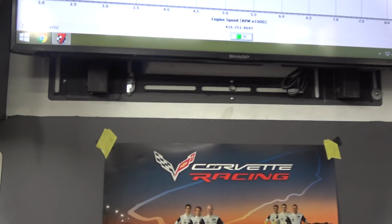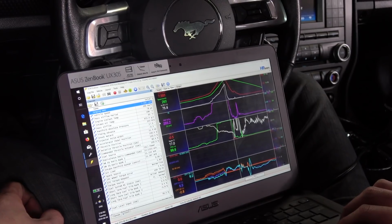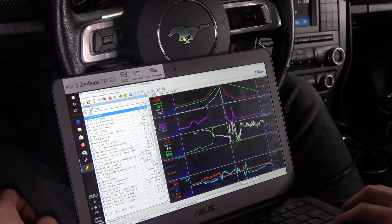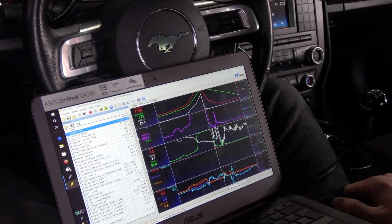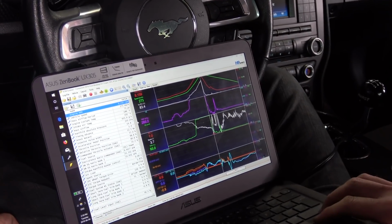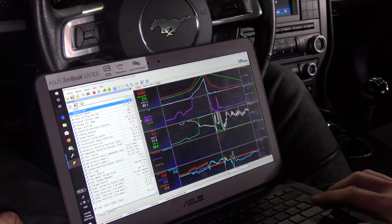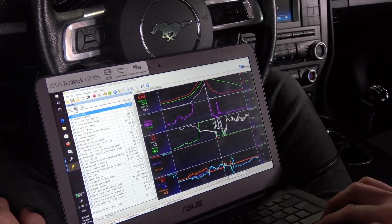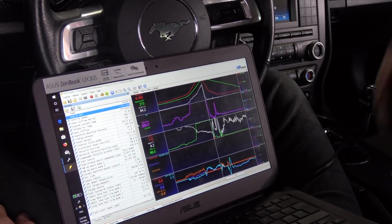That's 881 with no meth. So we're only at 79%, 82%, 83% duty cycle at 8,100 RPM. So I pulled it to about 8,000, 8,100. Yeah, we were at 84% duty cycle. So lots of room on these injectors still. Yep.